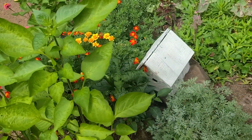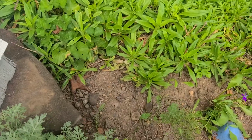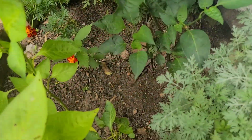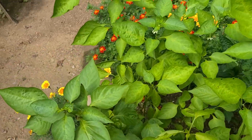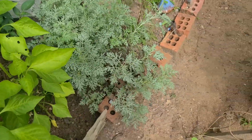I think I might move this jalapeno plant to right here so I can get more direct sunlight. I think it would actually appreciate that. Or this one right here, because it's not getting any sun. I'm gonna have to come out here and move some of these. They'll be okay. The Artemisia plant.